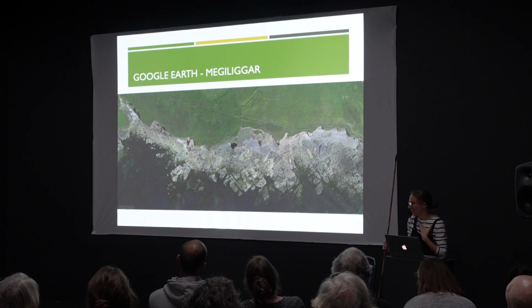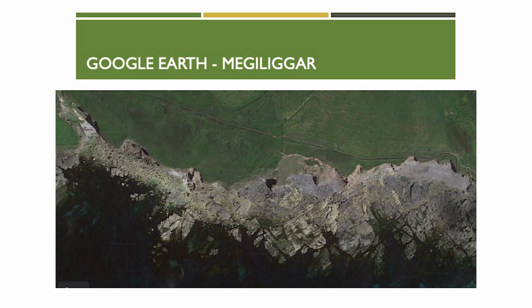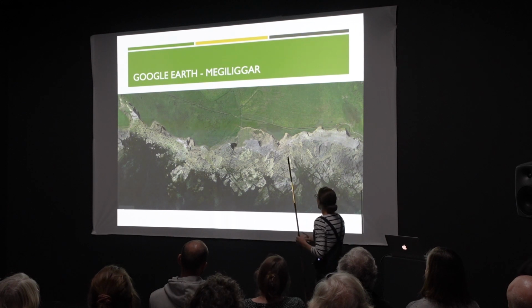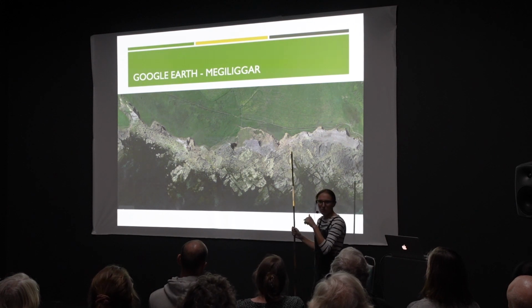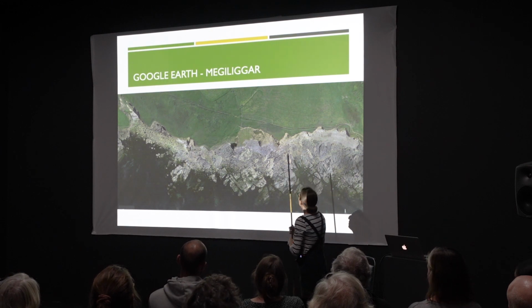If we go to Megiliggar, it's my favourite place. My favourite place in the whole bay. I love it so much. Access is very challenging. Definitely don't sample here. There used to be some steps you could climb down. Last time I went, just before COVID, they're gone.